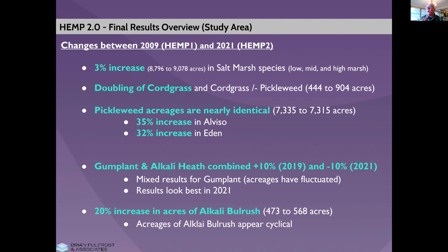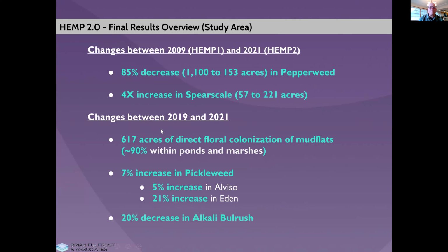And as many pointed out here, we see a kind of cyclical trend in the acreages of bulrush over time. Other things that are notable, we saw a very large drop in pepperweed between this time, up to 85%.